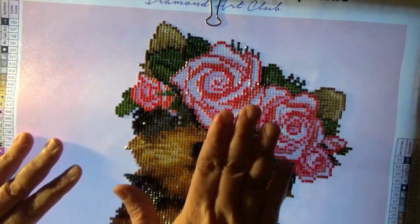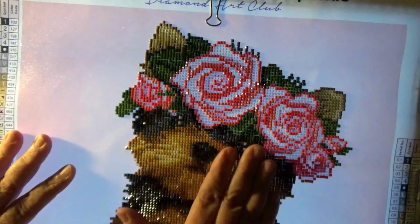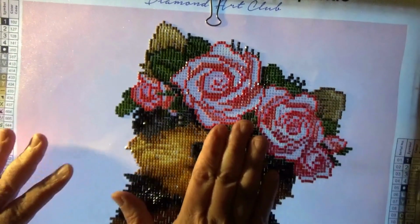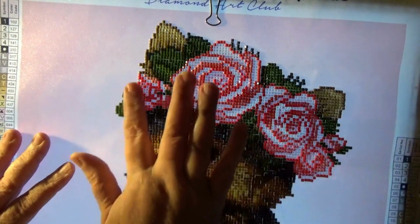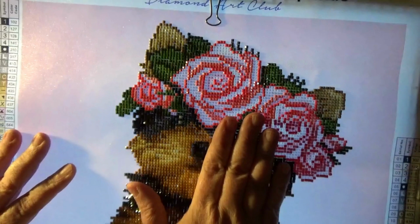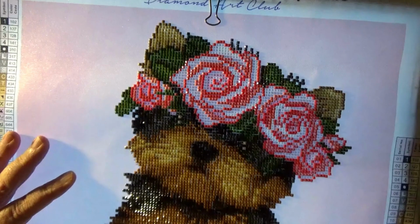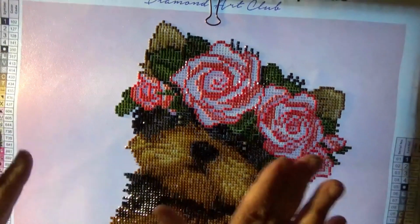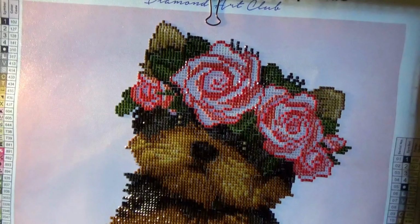We are on the final push of getting our little lady here, our Yorkie with roses, completed. I am so sorry that the last WIP and Chat was not able to be uploaded. That's when we did the outlines here of the roses. I do apologize. There was a glitch in the system when I went to upload it, and evidently the file was too large for my program. But anywho, that's kind of technical talk. But let's get started, okay? And we'll go ahead.